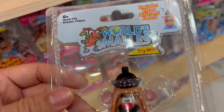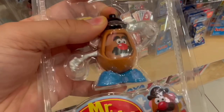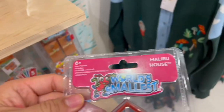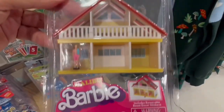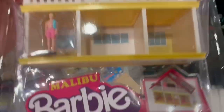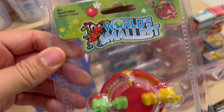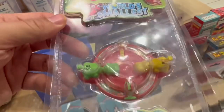This is the world's smallest Mr. Potato Head. The head turns, that's what it does. It's the world's smallest Malibu Barbie. That's Ken. How come it doesn't come with Barbie? Here's the world's smallest Hungry Hippo. That's cool, so you can play, it's just two player basically.